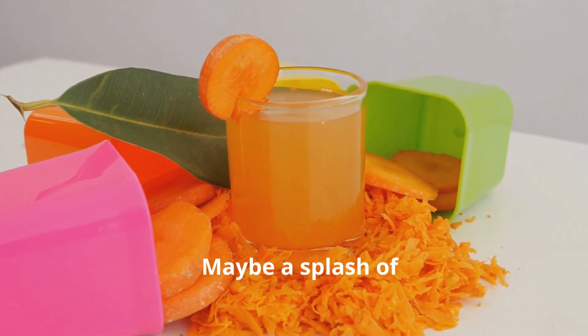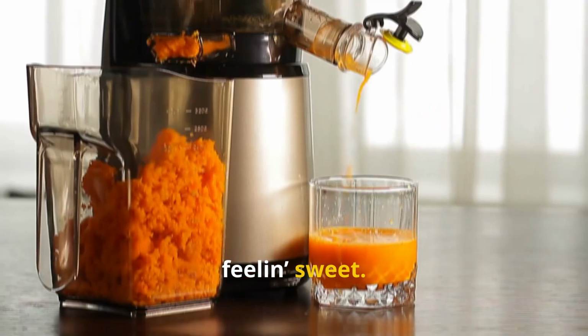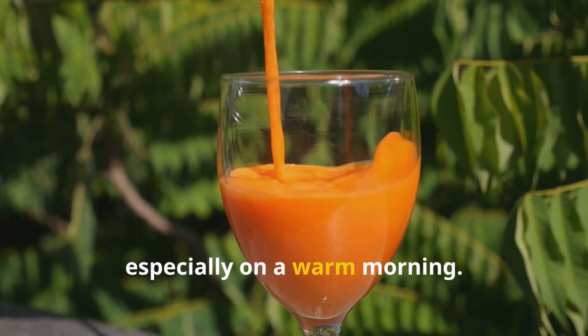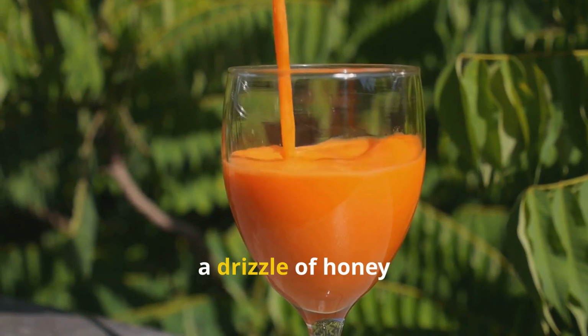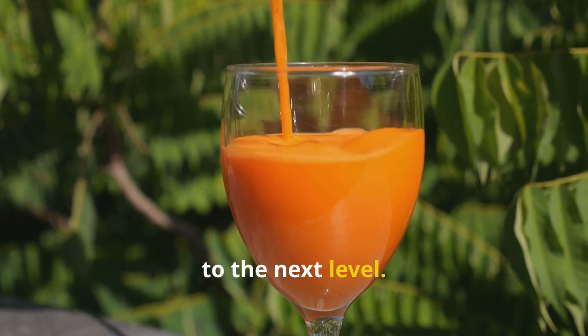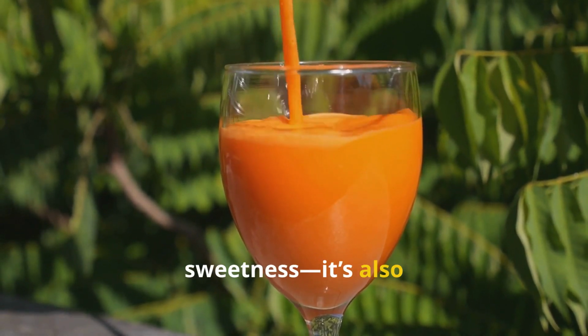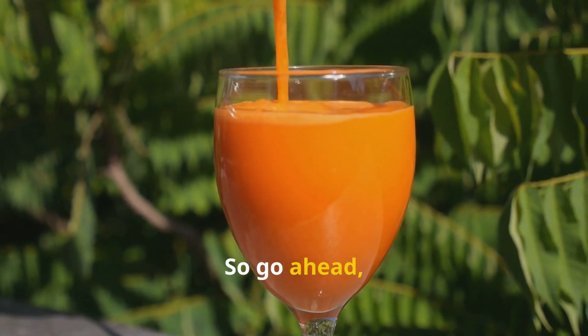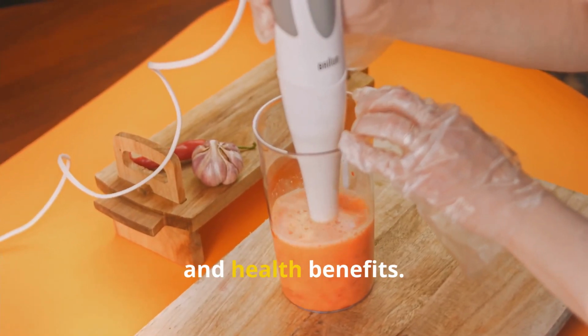Toss in some ice. Maybe a splash of honey if you're feeling sweet. Ice is the key to making this blend refreshingly cool and invigorating, especially on a warm morning. And if you have a bit of a sweet tooth, a drizzle of honey can take this drink to the next level. Honey isn't just for sweetness. It's also packed with antioxidants and has natural antibacterial properties. So go ahead, treat yourself to a little extra flavor and health benefits.